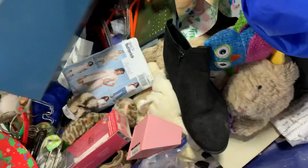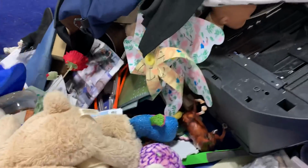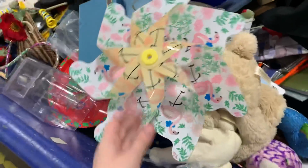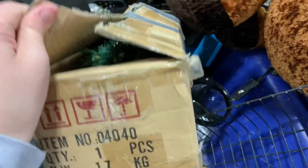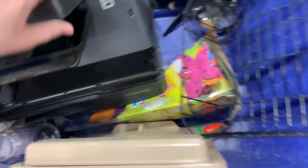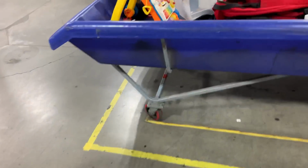Basket. Oh, like that. Nice containers. There's one with. We might need that. The Christmas tree. Another little Christmas tree. Oh, look at this guy. Well, big bucket, nice storage container. Got all this.